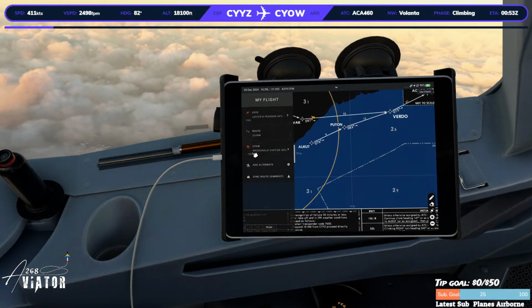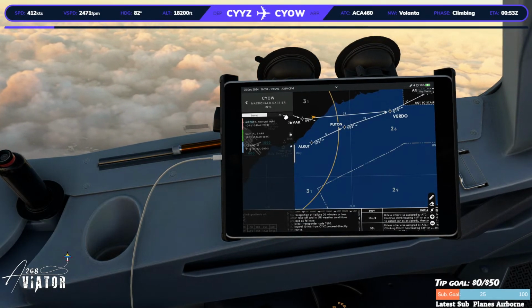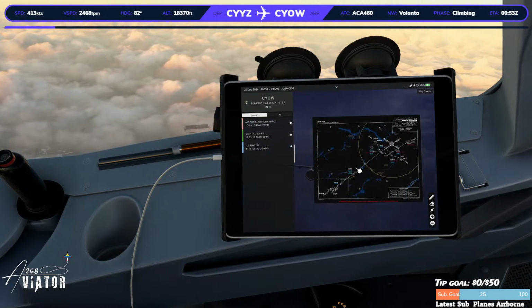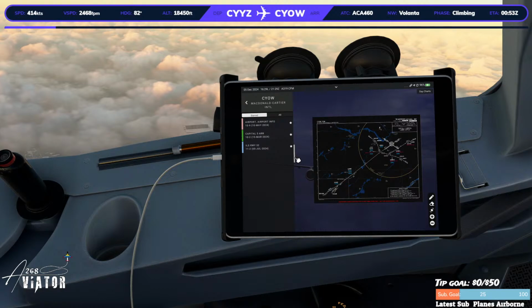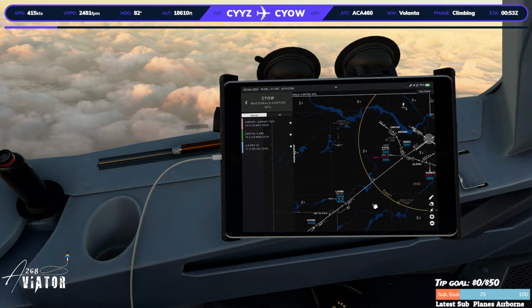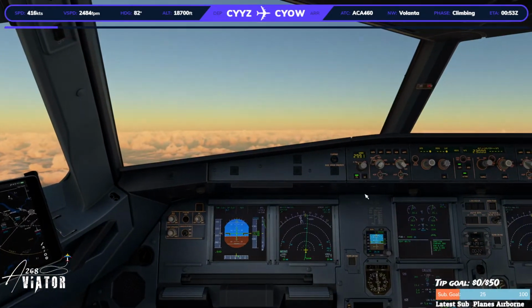So let's look at the approach information now, because like I said, guys, it's going to be really quick. Turn left heading 060. As soon as we get to cruise, it's about time to land. So we're going to check the approach chart. Services terminate, fly Unicom 122, have a good flight.